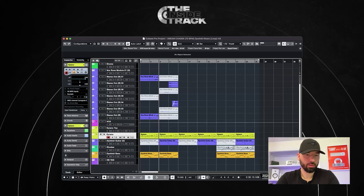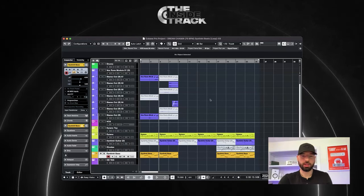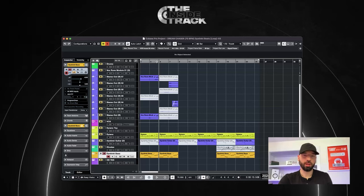After that, I took the bass notes and just expanded on them. The bass line is a little bit more interesting than the one on the piano.